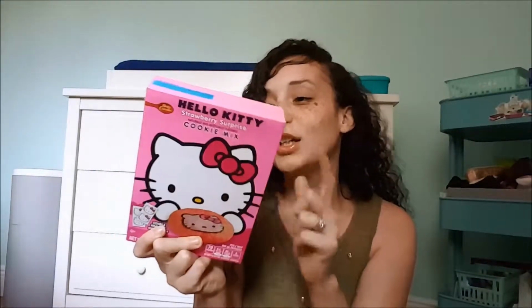You can count how many eggs you need, how much vegetable oil you need. You can show them how to mix. That can be a life skill. So there's so many different things that you can teach them while making these cookies with them.